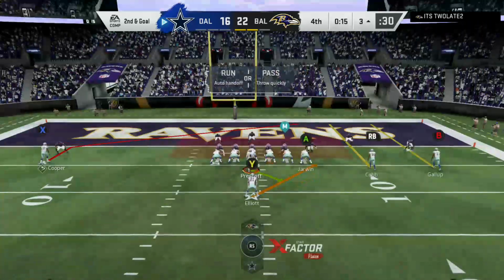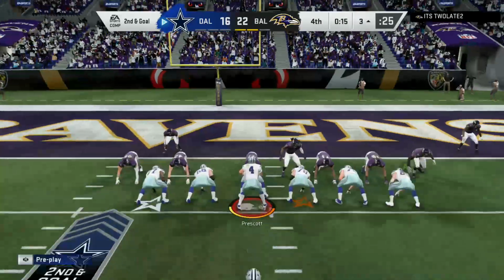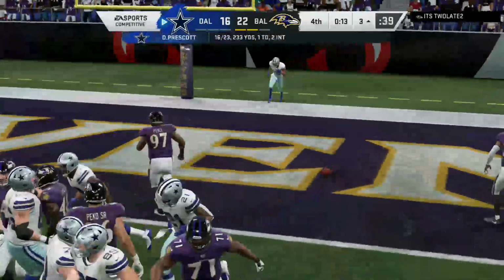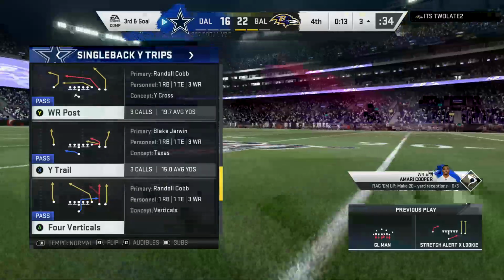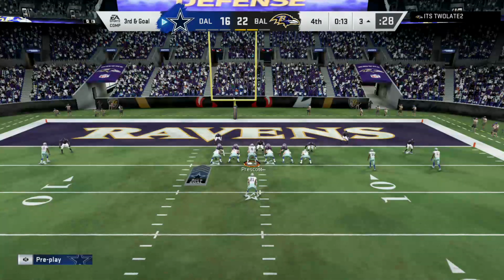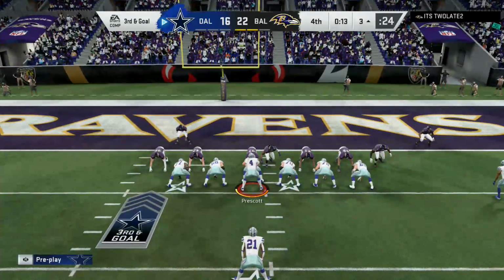One receiver to the left is Cooper. One man in the backfield, that can in goal. End zone, but that's going to wind up. Cooper was the target. Now it's 3rd and goal. This Raven defense trying to keep. Check three. What do you think?